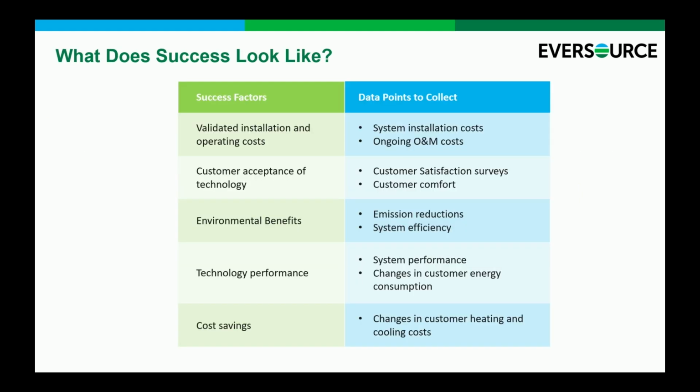So kind of rolling it all back up, I like to always end on this slide when I talk through the pilot, but level of setting on what does success look like here. Obviously, we want to validate that we, the utility, can put these systems in at the appropriate cost and run and operate them as a utility offering.